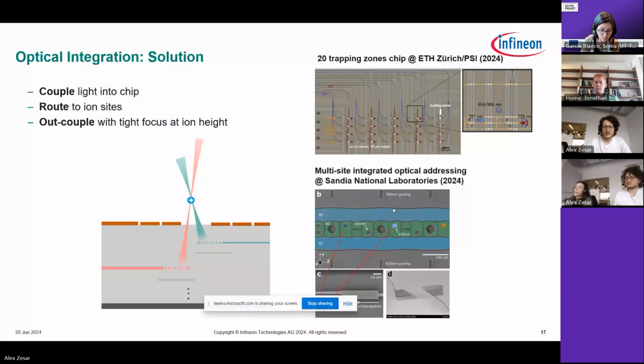And here we have an illustration of how that would look in an ion trap. We would have different photonic layers addressing the ion. As you saw from the first picture, this is a cross section of our trap concept. And here we have two examples of groups that have shown this optical integration. One is Jonathan's group, in collaboration with PSI, where they presented this year a 20 trapping zone chip. And we also have examples from Sandia National Laboratories, where they did this for different species.